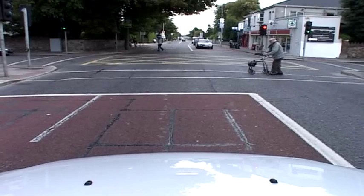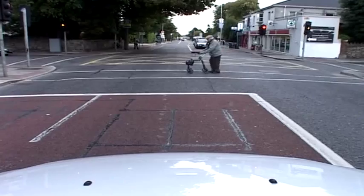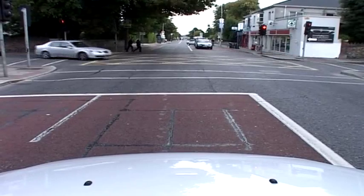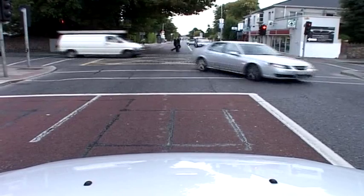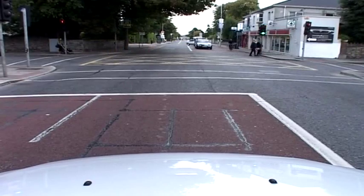Okay, so you can see that we've stopped before the brown area behind the white line. Do not stop on the brown area, it's for cyclists to wait. We're coming into an area now where it goes from a two-way system into a one-way system and the road gets a little bit narrow and you'll have to centre your car between two sets of parked cars. Okay, so we're heading towards Rathmines. We can expect a little bit of traffic, but nothing too dangerous.